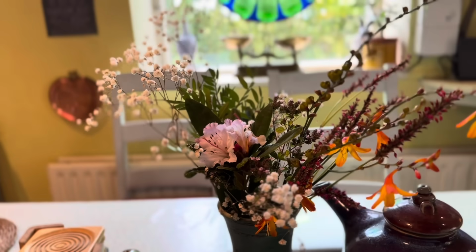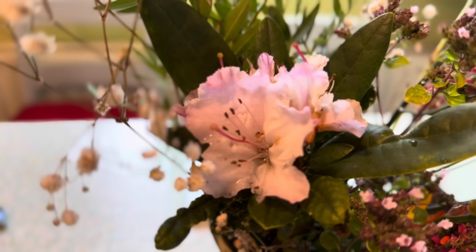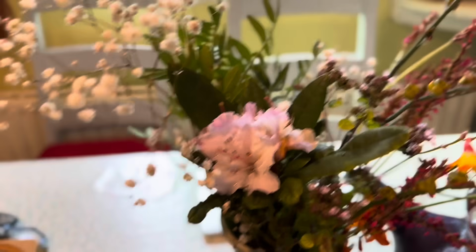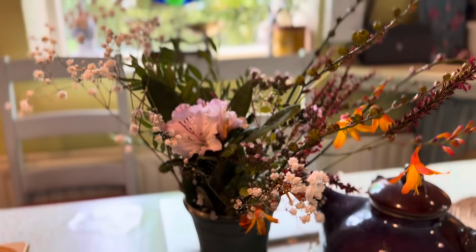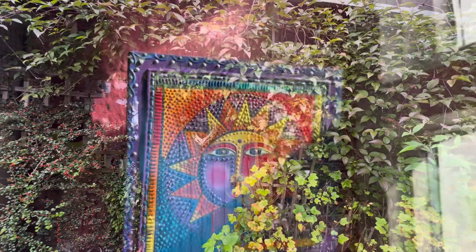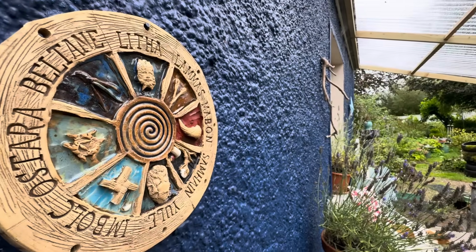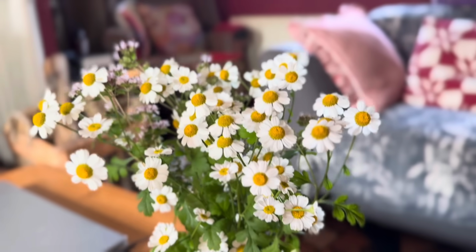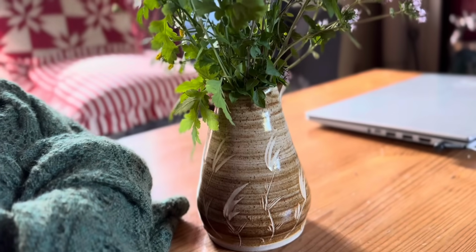So this is one that I've made today. And see the little rhododendron flower? That shouldn't be flowering, but that one little flower came out. So I thought, I'll bring it indoors and appreciate it for the days and sometimes weeks to come. Lots of little cobwebs coming as well. It's that time of year. And this is some very beautiful, but again, simple. It's a little herb. It's called feverfew. And I always find an interesting little vase as well.